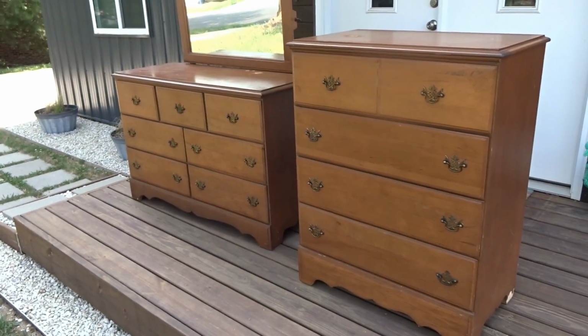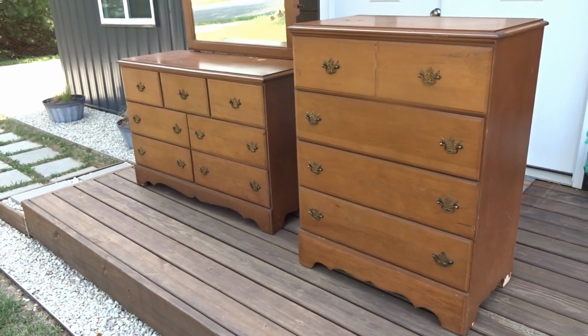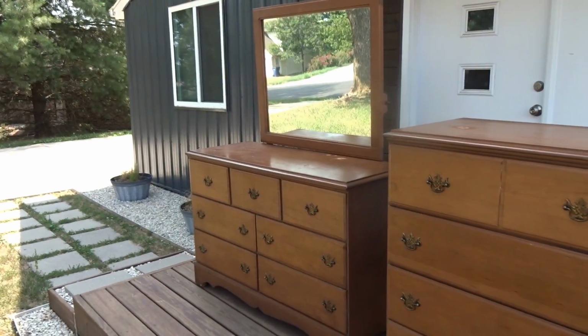Alright, well, I just got back. I sold the bike, so I made a whole $5 on that thing, but at least I got rid of it and got my money back. So now someone is coming to check out the two dressers here.